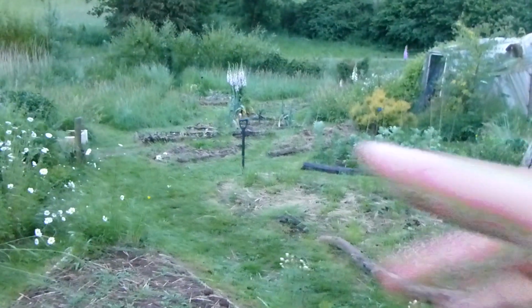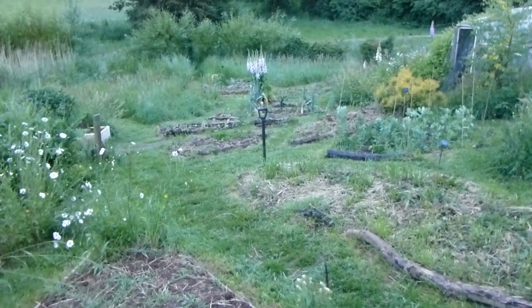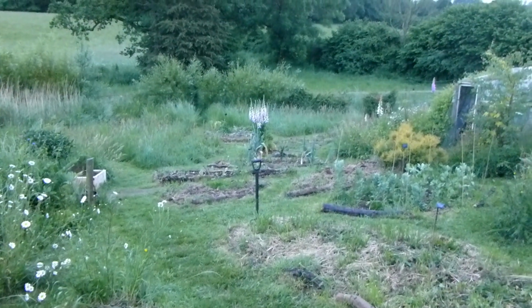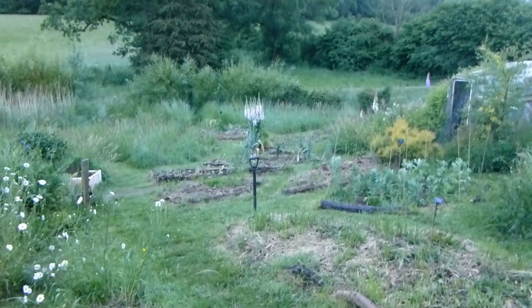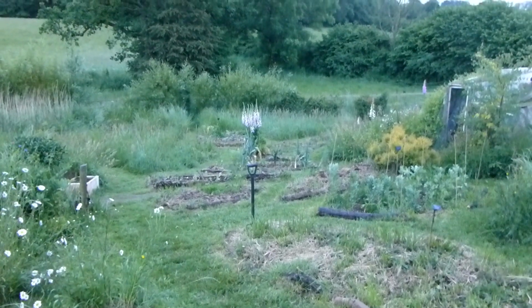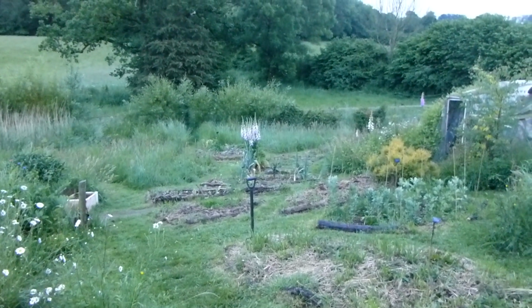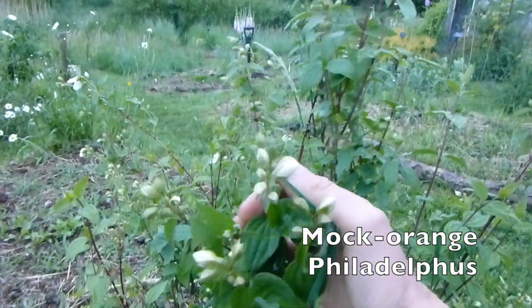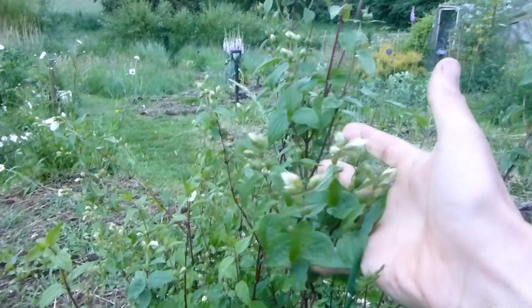This bit looks a bit more garden-like with the different beds. Oh, it's a shame the light's gone now. It was lovely earlier. Well, it's still lovely now, but the camera doesn't pick up things quite so well. Philadelphus, mock orange. Oh, when the flowers are open, there's no scent like them. Except perhaps apricot blossom. That's just divinely sweet and sickly.